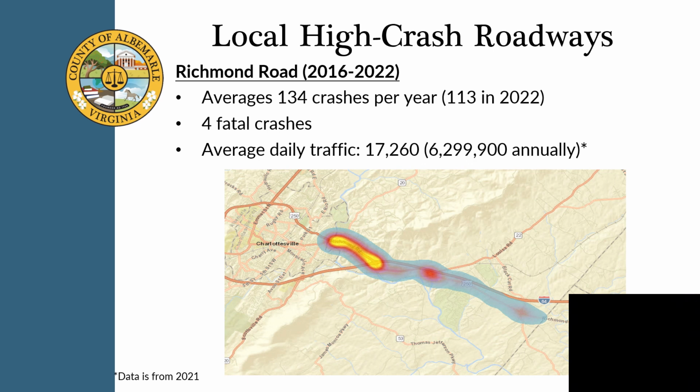Richmond Road averages 134 crashes per year, 113 in 2022, 4 fatal crashes over that time frame. And again, you can see from the interstate into the Charlottesville city limits is the most problematic area. And again, I would say that's where we see most of our signals. That's also where most of our volume is as well. And again, which leads to most of our problems.